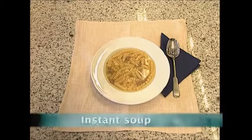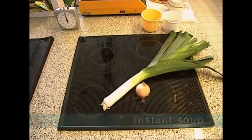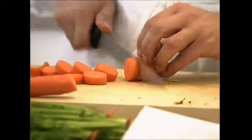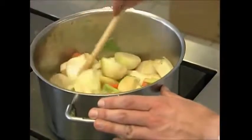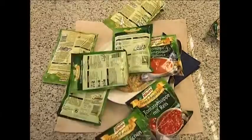A warming bowl of noodle soup. The traditional soup is full of healthy vegetables, herbs and lots of flavour, but there's one drawback. All that chopping and reducing and cooking do take time. But this may help to explain the popularity of all the instant soups available on the market today.